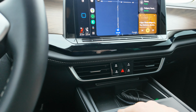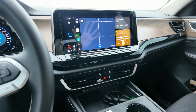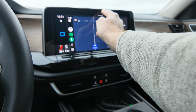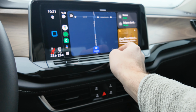The old ones used to have a physical button here that you could actually bypass with a resistor harness. Now there's so much technology built into these new vehicles that you can no longer do that. So like I said, you have to come in, hover your finger over the middle of the screen, and then turn this on and off. A few other settings in here as well, but nothing too crazy.